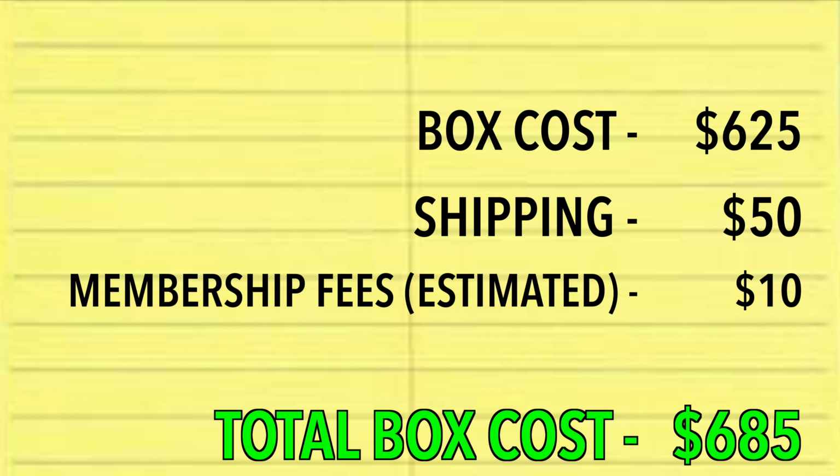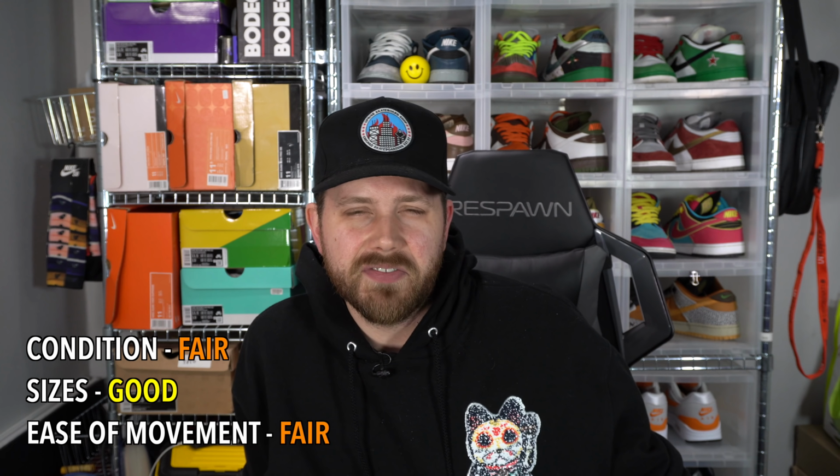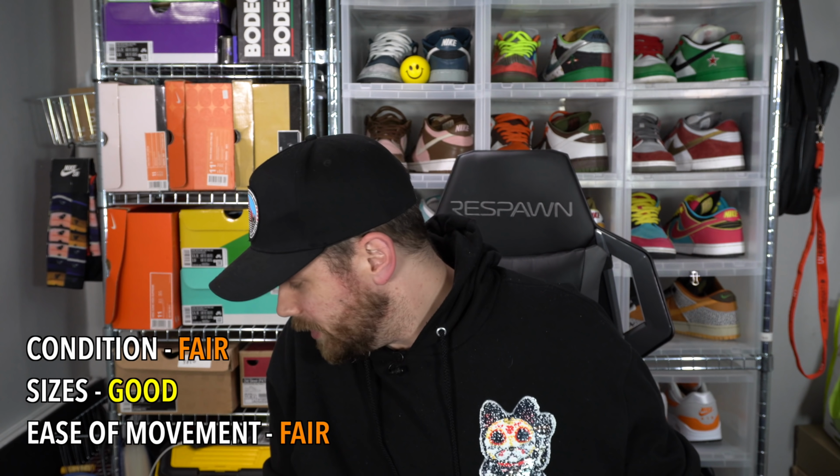This is pretty much the definition of a $625 box. There's nothing crazy in here, but it's all really good models. There's 9 pairs, so you don't get much of a quantity over quality thing. It's just a nice, evenly valued, solid beater box, which I can never complain about because I flip these and make a little bit of money on them. I don't know why I said that out loud. You guys obviously know that.